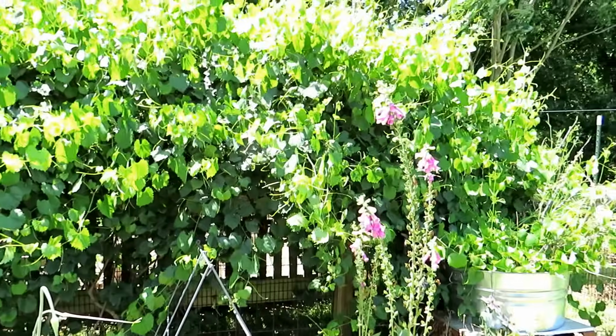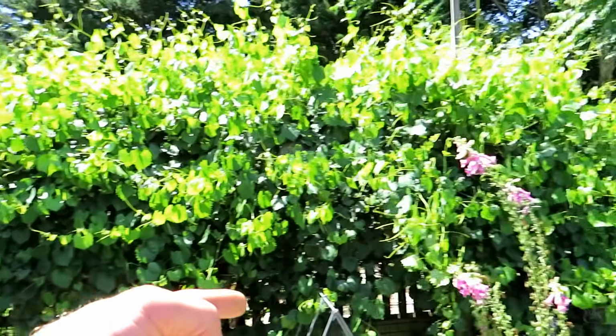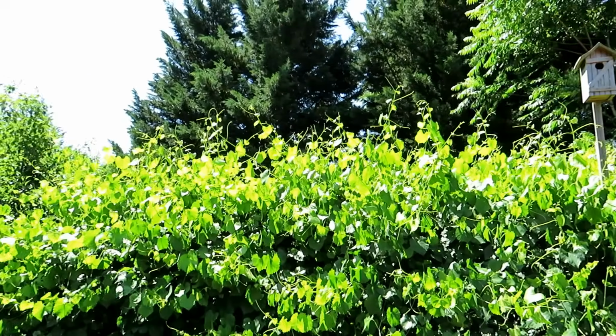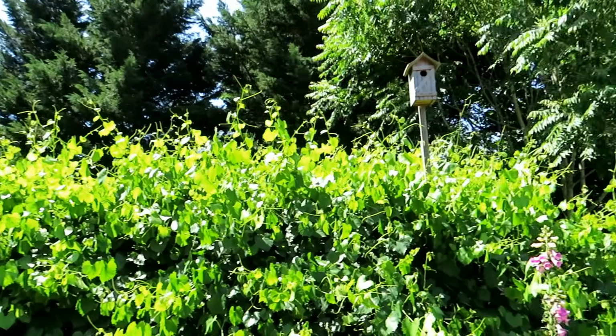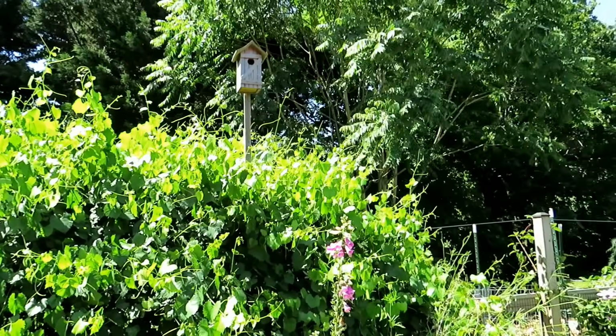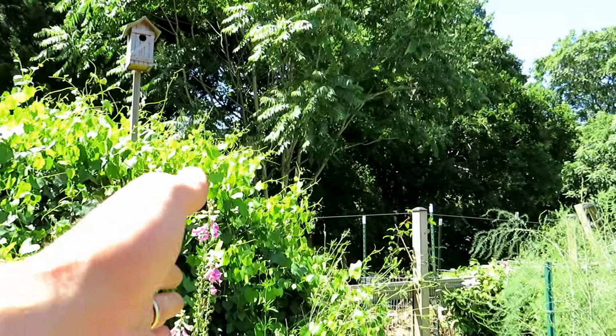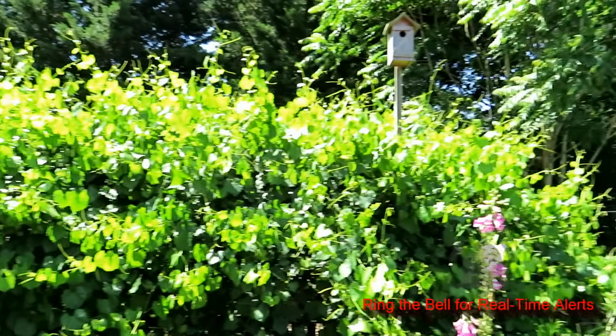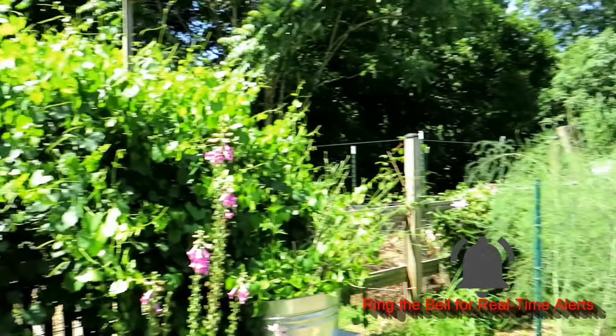Coming around this way, those are my Muscadines. That's a tunnel under there. I did not prune anything in there, and that was sort of a mistake. But it looks really cool, and the flowers are forming. I'm going to have Muscadines. You can't really see it from here, but I'll be clearing out the entrance and the exit of the tunnel so people can actually get in there.